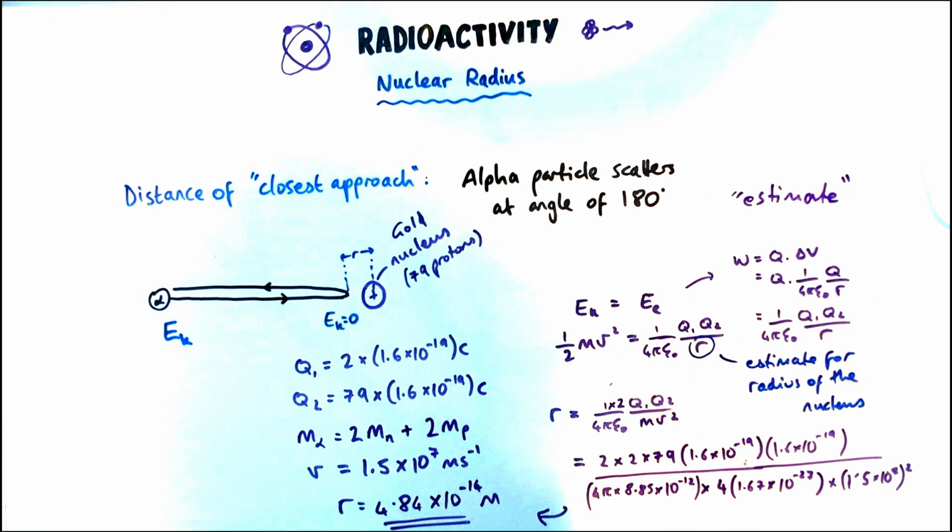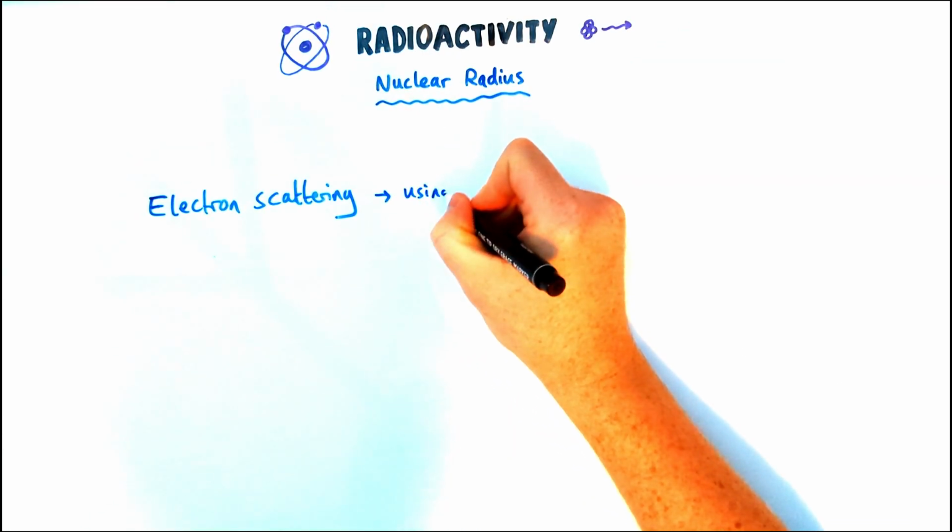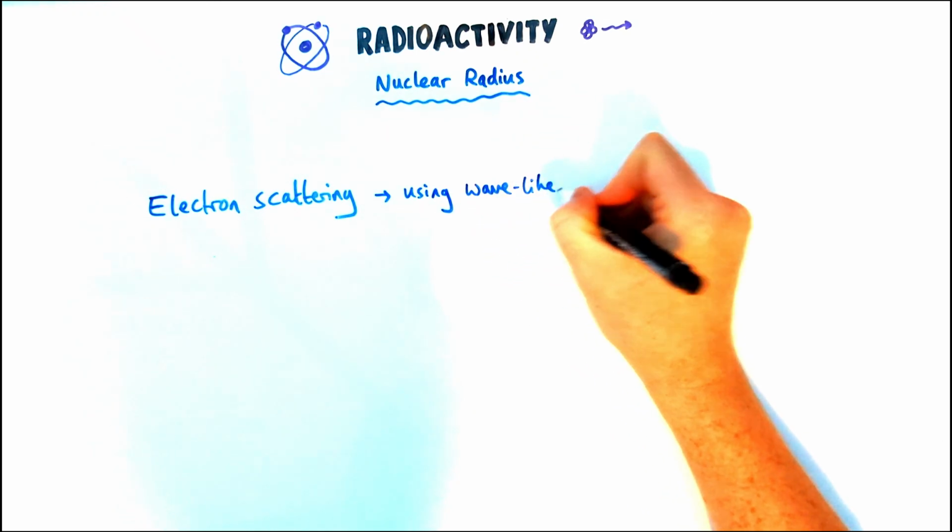Now, this is just an estimate, because the speed of the alpha particles will affect it quite drastically. If they're going slower, they're not going to get as close, and you aren't really finding the radius of the nucleus. You're essentially finding how close a charged particle can get before deflecting 180 degrees. But it's a fairly decent estimate for now. So let's have a look at electron scattering, our final method of finding the radius of the nucleus.